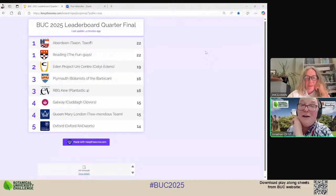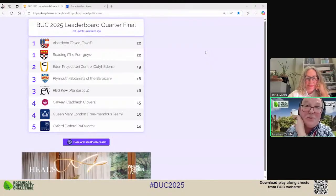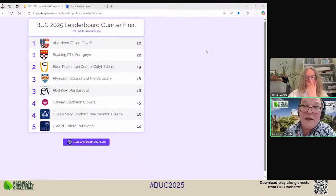We have Aberdeen and Reading at the top of the scoreboard on 22, closely followed by Eden, snapping at the heels, one might even say, talking about Hound's-Tongue. Then Plymouth and Kew tied, so we've actually got a tie for fourth place. And Galway not far behind on 15, and Queen Mary on 15, and Oxford on 14. So it's actually really close. Of course, last week's leaderboard, there was 1 point between getting through to quarterfinals and not. So we're used to that. But it's great to see all the teams really enjoying the competition.